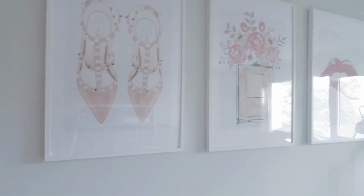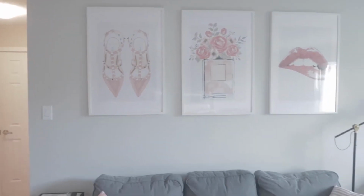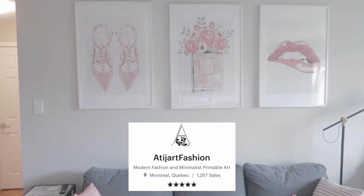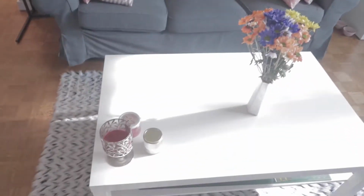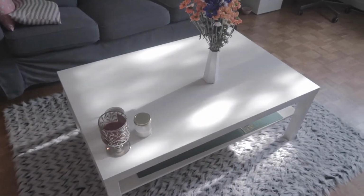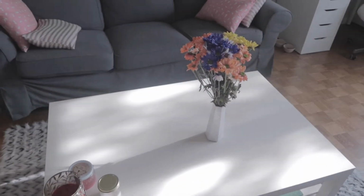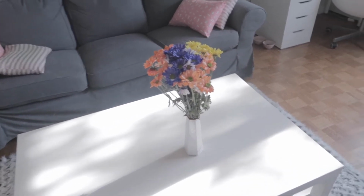I've just got this table beside my couch, and then I've got the couch and these three gorgeous art prints. I actually bought the digital files from an Etsy store, so I'll have the name of the store on the screen because I absolutely love them. So yeah, my couch is just from IKEA. Then I've got my coffee table here and my fur rug, which I basically just made myself. And then these flowers, which were a birthday present from one of my best friends, which was amazing.